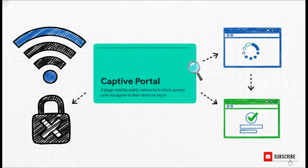Here's why that little trick works. Those public networks use something called a captive portal. You've seen it a million times. It's that login page that blocks your internet until you click Agree to Terms. Well, sometimes the automatic redirect to that page just fails. By trying to go to an old school, non-secure HTTP site, you basically force that login page to show up.